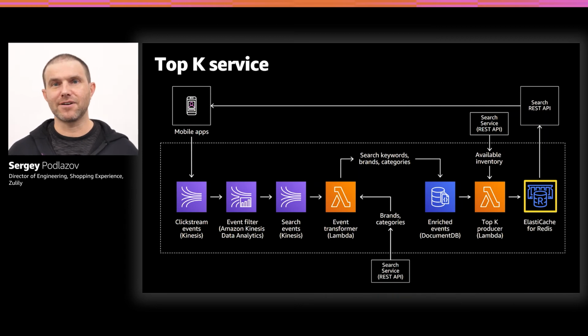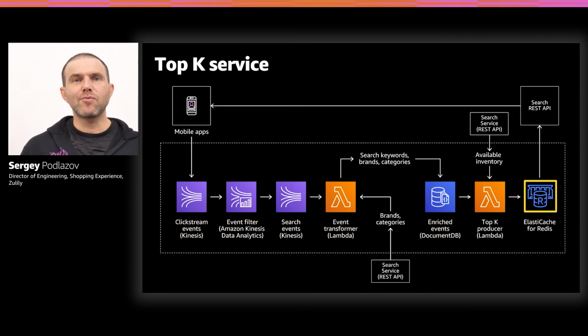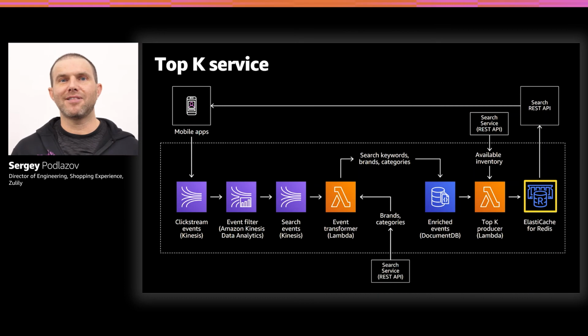This is the second Lambda function. After we perform the inventory check, the Lambda function saves the data in a fast data store. In this case, it's Elastic Cache for Redis. And this data is available for our customers through the Search API. And this is the architecture end-to-end.